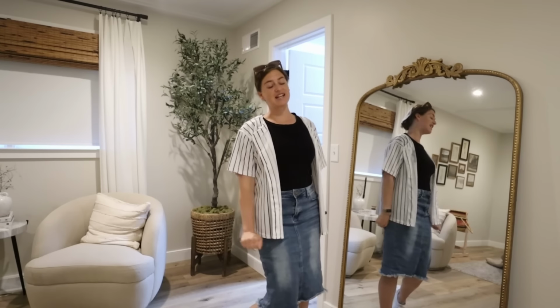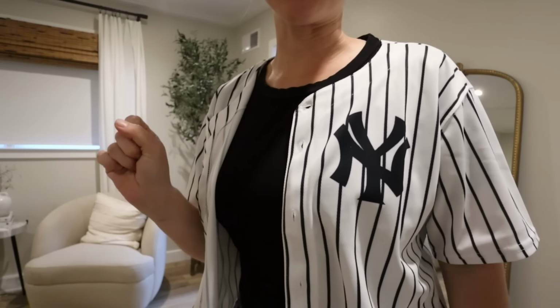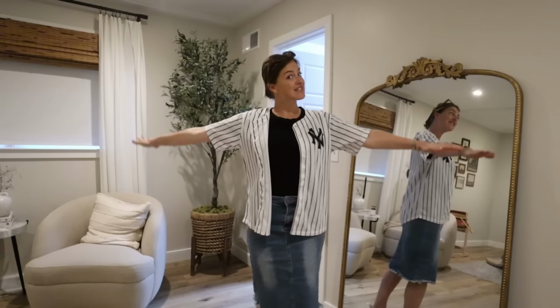Not that baseball is any bit of a fashion statement, but you do have to think things over a little bit, what you want to wear, because there's lots of dirt. So hopefully this is a nice washable baseball cardigan, we'll say. Jersey, whatever. Let's get going.